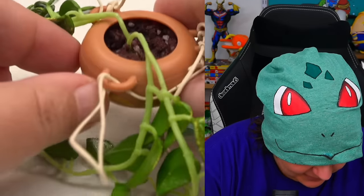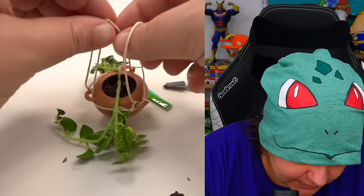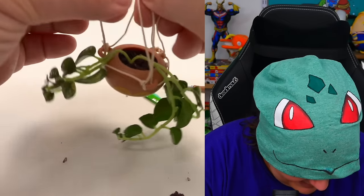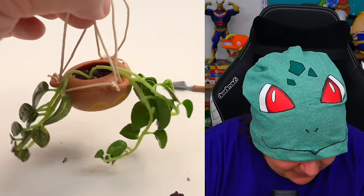Voila, I think, I hope. Let's see if it's going to stay in place. We're gonna lift it up by the rope. And that looks sad. That looks pretty sad. I feel like we could have had more going on. This looks like a plant I was looking after.